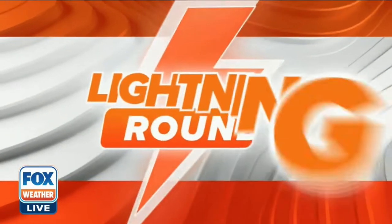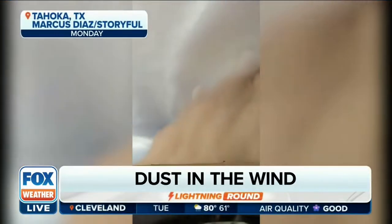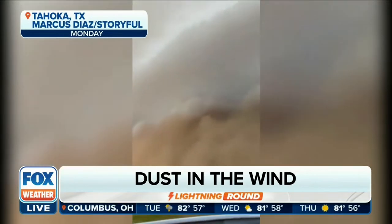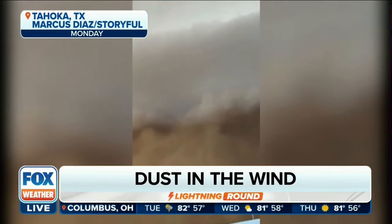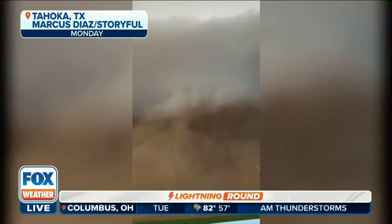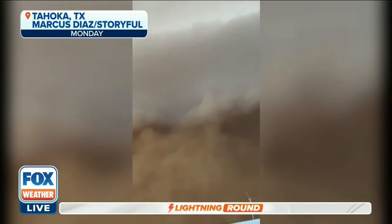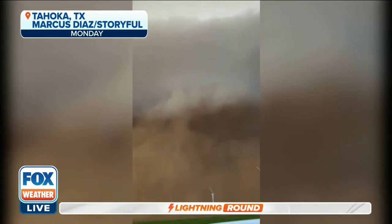And finally, this storm chaser got themselves a little too close there for comfort. This was a large haboob over in Tahoka, Texas. That is just south of Lubbock. How would you like to see that in your rearview mirror? Now, the haboob or dust storm is formed ahead of a line of thunderstorms, and sometimes it has winds upwards of 55 miles per hour, according to the National Weather Service. It also impacts visibility as well.